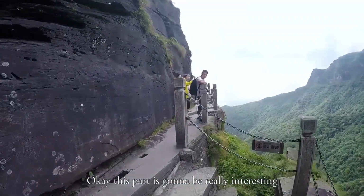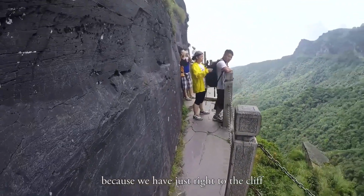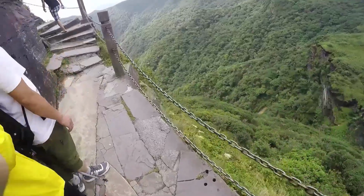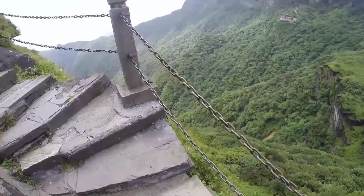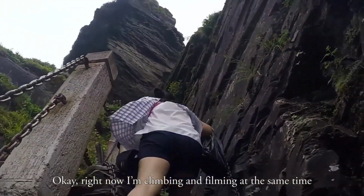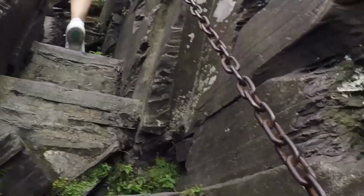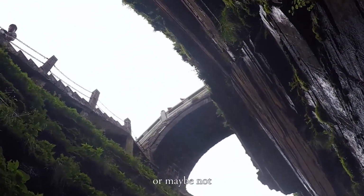Okay, this part is going to be really interesting because we are right next to the cliff. Look, we're walking right along the cliff. It's really cool. Okay, so right now I'm climbing and filming at the same time. Almost to the top. Or maybe not.